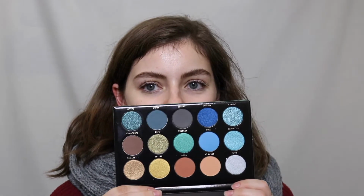I've actually never used anything from Hipdot, even though I've been curious about Hipdot. This is the C-Note palette. C-Note, am I saying that right? C-Note pressed eyeshadow palette. This retails for $30, and it is a really cool bluey toned shadow. Oh, just the cardboard. It smells like cardboard. This is cruelty-free, vegan, paraben-free, talc-free, and mineral oil-free.